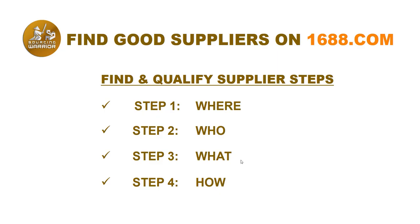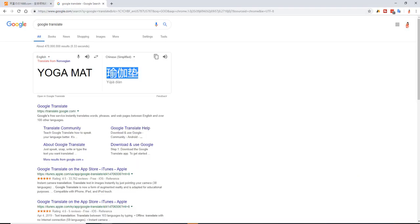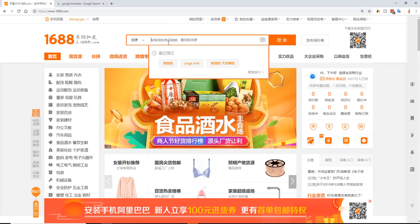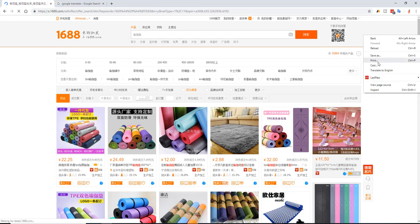Okay, my friend, we're going to find where our supplier is located, who they are, what they do, and how we are going to contact them. We're not going to give up until we find a good supplier. We're finally on 1688.com. Let's go through the steps. First, we copy this Chinese character. Then we paste it into the search field. And then we search. We can translate this page now.